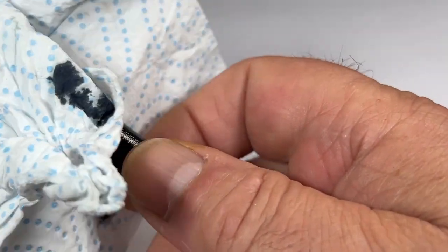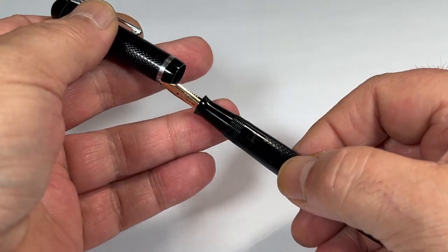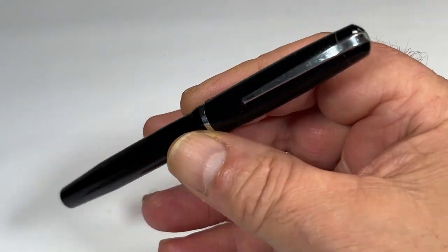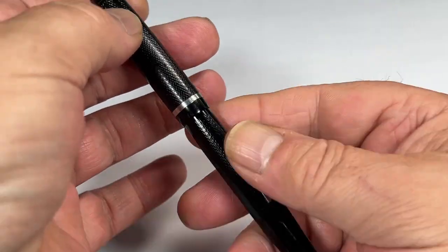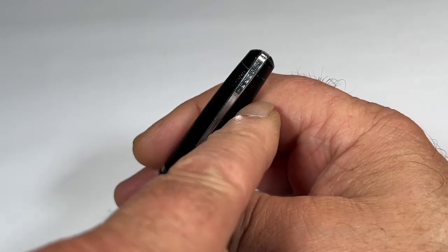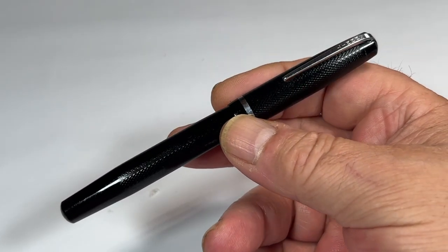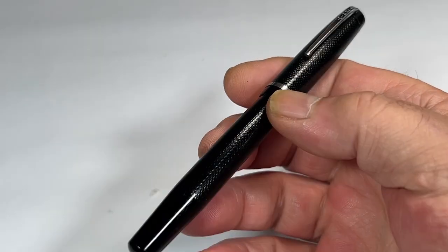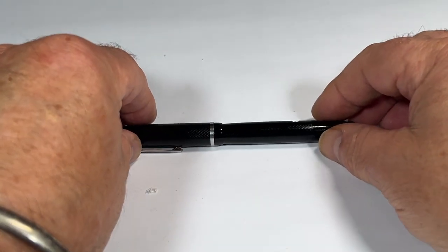So we'll clean that nib after the video, and as I've said, we'll try and find a new home for this beauty, and somebody will enjoy it for many, many years to come. A very handsome pen indeed, in my opinion. As I said, a very much underrated pen manufacturer, Summit. They made many, many different pens, some now very collectible, very sought after. But as you can see, in this case, a handsome pen.